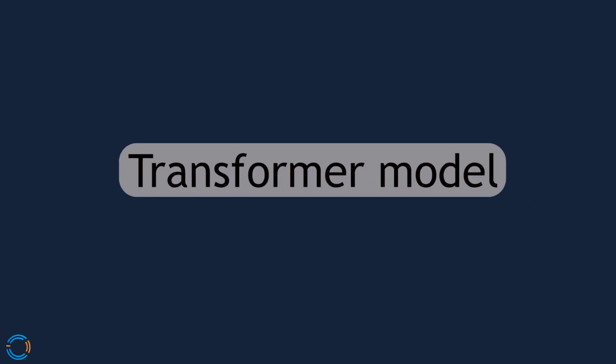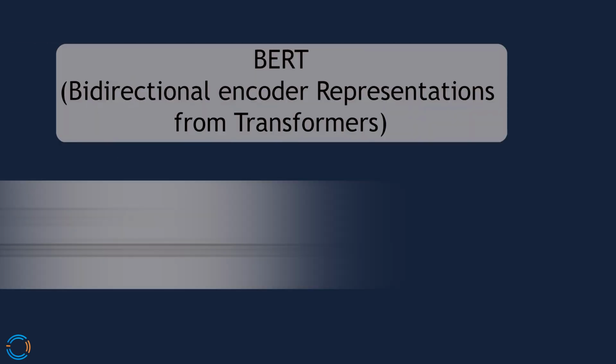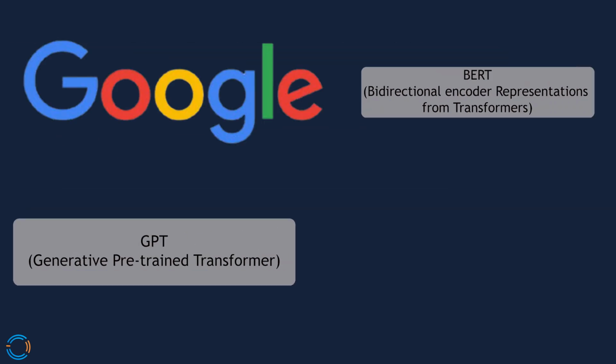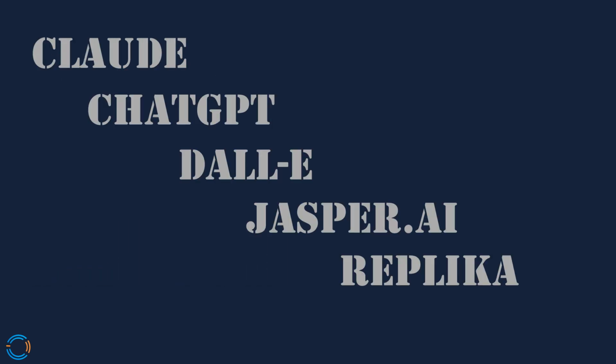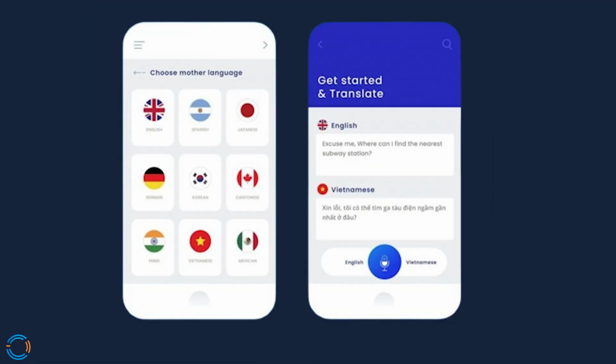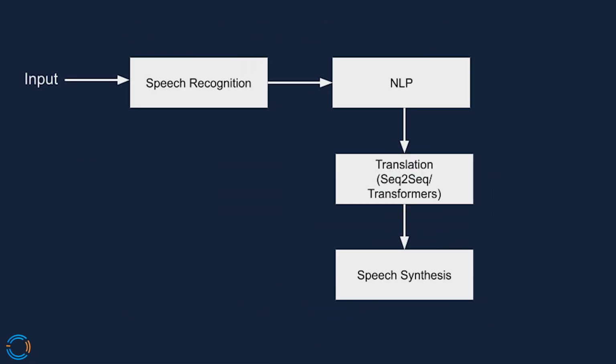Transformers are the backbone of today's most advanced translation models, including Google's BERT and OpenAI's GPT. These models are responsible for massive improvements in so many AI tools you see today. So, when you use a real-time translation app, here is what's happening behind the scenes.